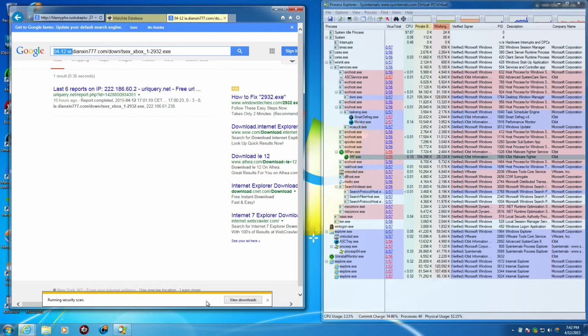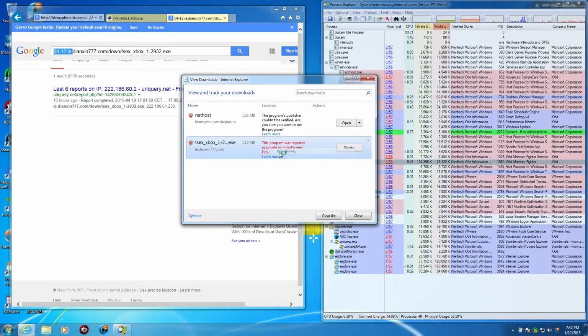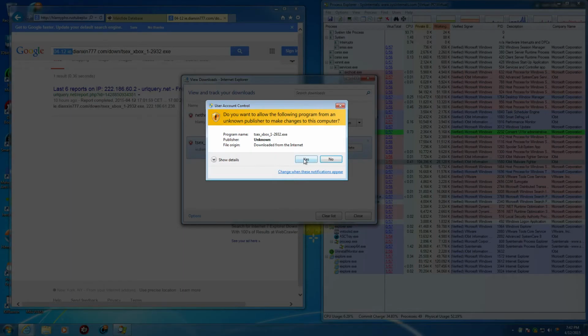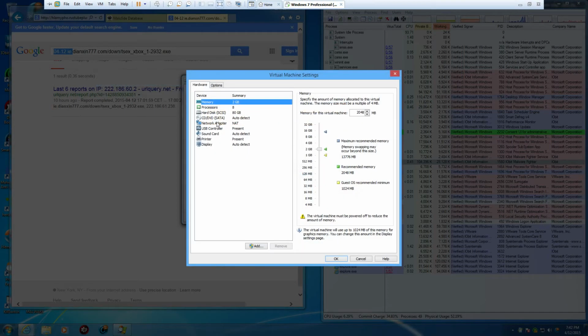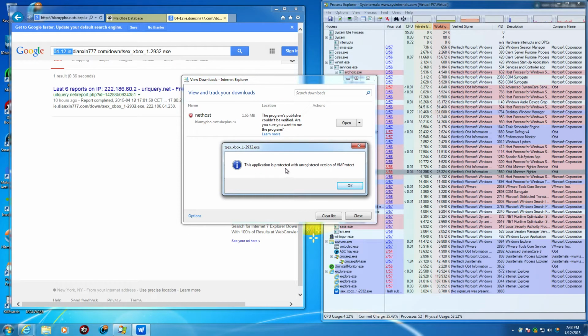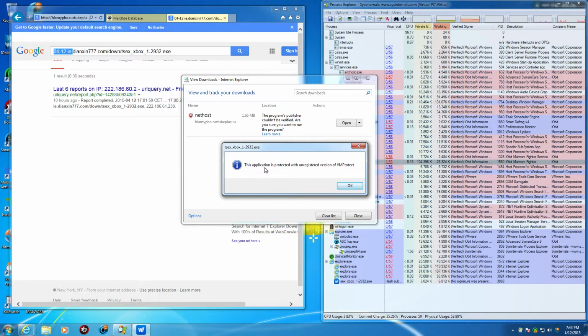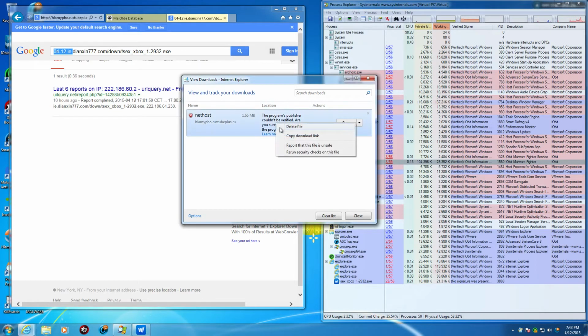Okay, so we're going to open that. SmartScreen Filter has acknowledged this is a possibly unsafe program. We're going to run this anyway. Looks like it is running currently. Before I do that, I'm going to turn off the clipboard and isolate this virtual machine completely because I almost forgot to do that. Okay, run. Unregistered version. Huh, interesting. Okay. And it looks like it is downloading something.